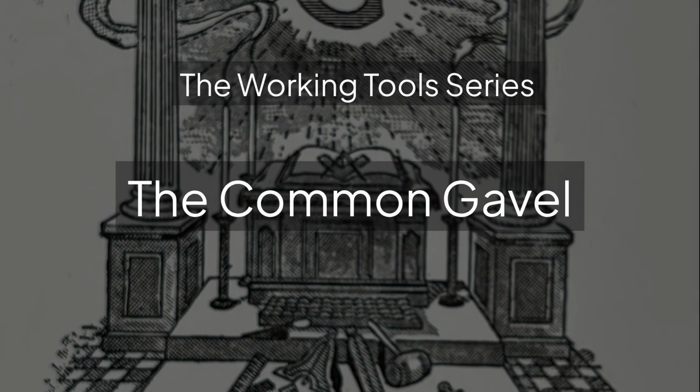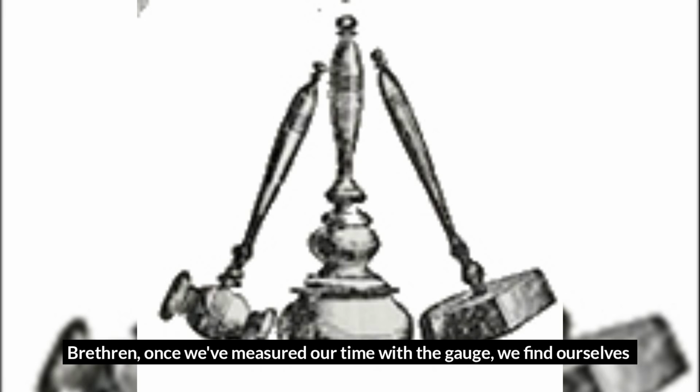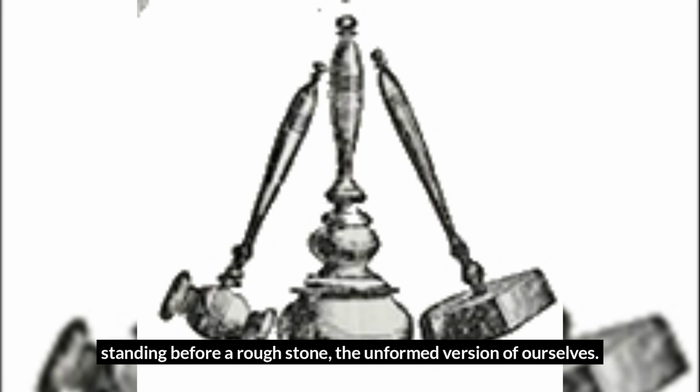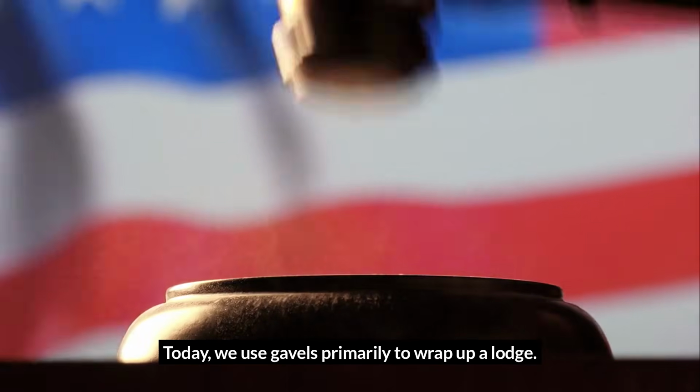The Working Tools Series, The Common Gavel. Brethren, once we've measured our time with the gauge, we find ourselves standing before a rough stone, the unformed version of ourselves. Today we use gavels primarily to wrap up a lodge.